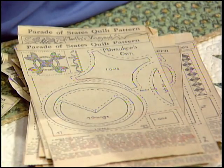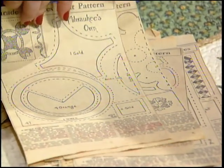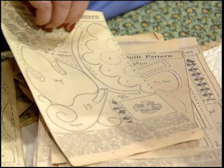The farm wife carefully clipped and saved the patterns as they appeared, and she often shared them with family and friends. In those 33 years, 1,068 patterns were published. They depicted life and living in America. There were so many patterns, it's going to be hard to choose just which one we're going to make today.